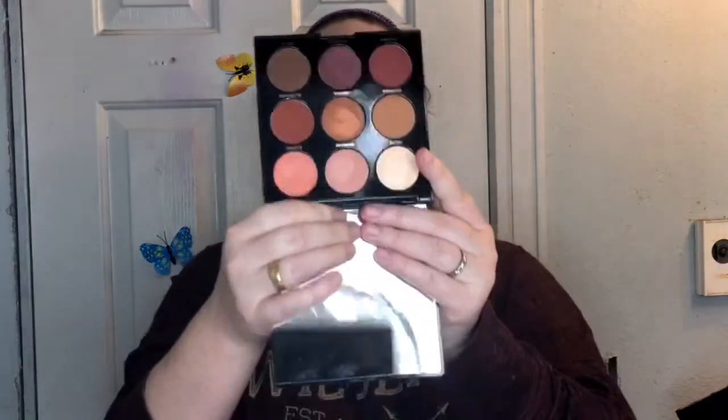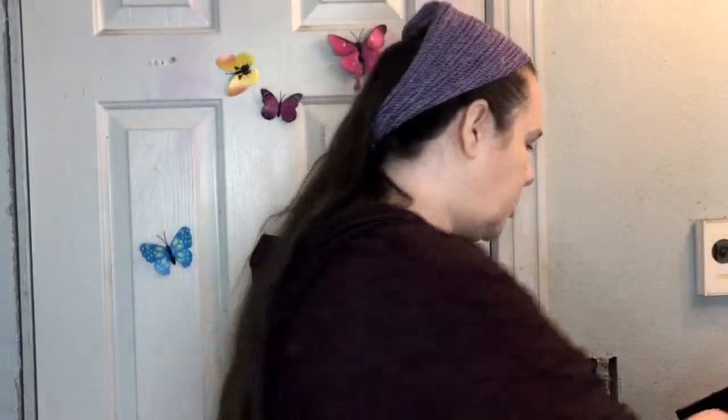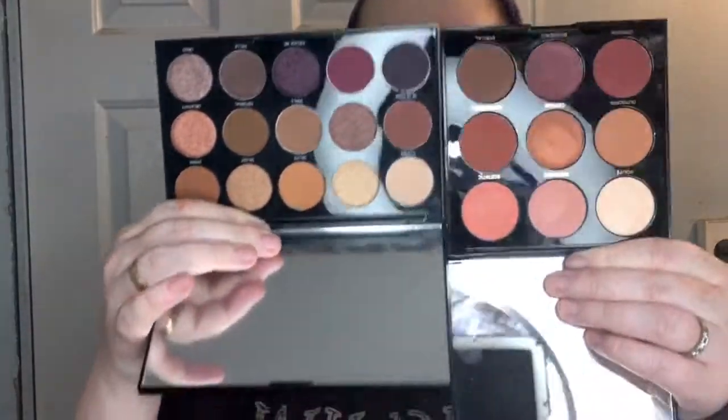I mean, it is sort of. So this is the Mixed Metals palette from Perfusion. It's a 9-pan palette, and it looks like this. So there are some real similar colors. I mean, I didn't nail it, but I think I did pretty good, right? Like, it was close. So we're going to use this palette instead of this one.